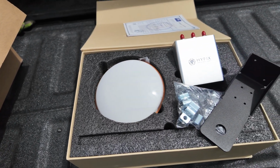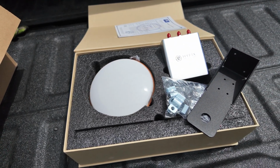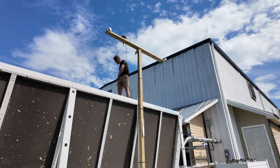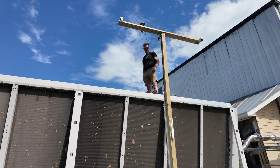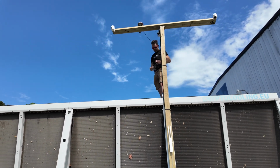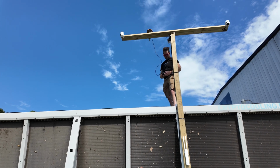Is it worth it? Where is it going to go? Is it going to be a huge successful thing? Or many people will worry that this will just be the next Helium and they'll be stuck with a weird little dish on their roof. I don't know. I'm not here to overhype it. I'm not here to oversell it.